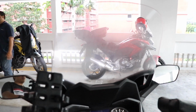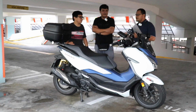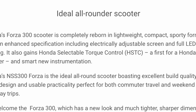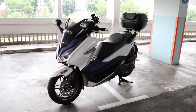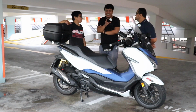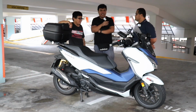Okay, before coming here, usually I would do some reading up on the bike itself. I happened to read from Bunsiu's website that this bike has this Honda selectable torque control. Can you briefly explain what that thing is? Honda selectable torque control is basically just a fancy name for traction control. On XMAX, I believe you guys call it TCS, traction control. Correct. For here, the name is a little bit fancy, but it works the same way.